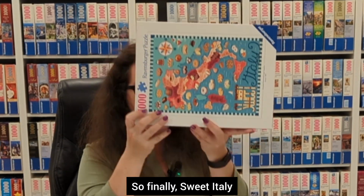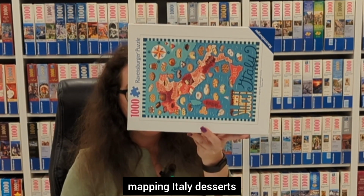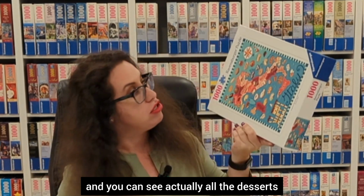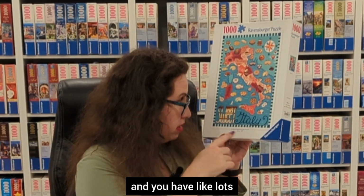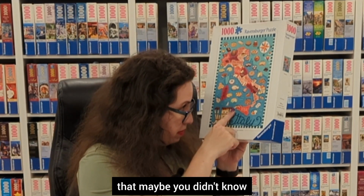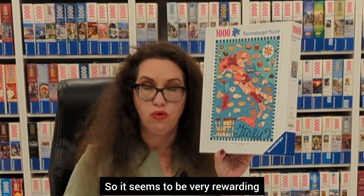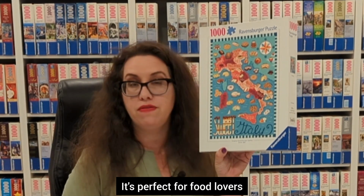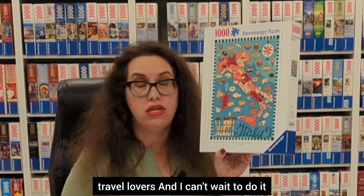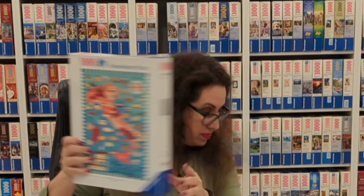So finally, Sweet Italy. And this is by Silvia Sponza, and it's a colorful puzzle mapping Italy desserts. And you can see actually all the desserts here, from cannoli to tiramisu. And you have lots and lots of different things here that maybe you didn't know what their names are, and now you can find out. So it seems to be very rewarding, but might make you very hungry. So just take it into consideration. It's perfect for food lovers, travel lovers, and I can't wait to do it. And that one I also got from Ravensburger. So thank you, Ravensburger. You are absolutely awesome.